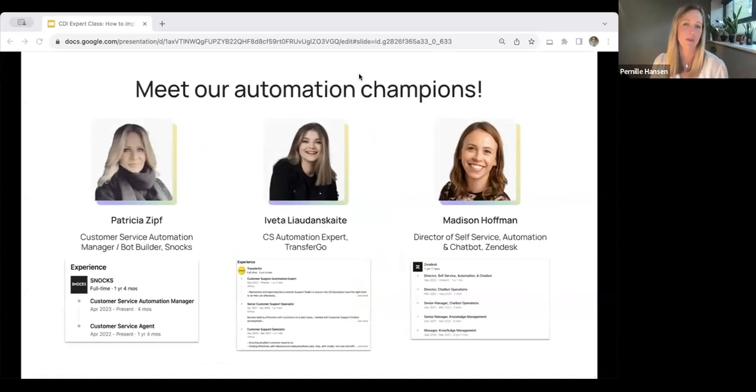And here are just some of the wonderful automation champions that we work with that have reinforced our belief in this powerful combination of agents, bot builders, and AI. Both Patricia from Snooks and Iveta from TransferGo started out as customer service agents and have now taken over the role of managing their automation solution and are forging new career paths for themselves within this space. And Madison started off her career at Zendesk in knowledge management and is now a director of self-service automation and chatbots and a really big champion of our solution over at Zendesk.